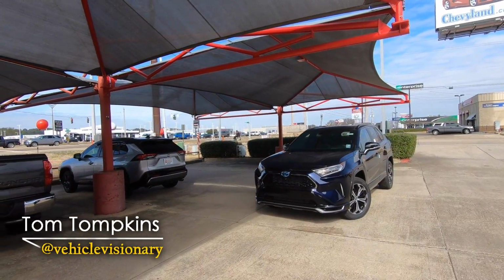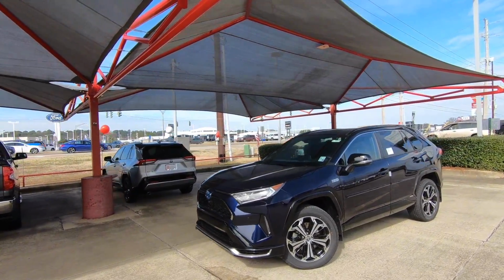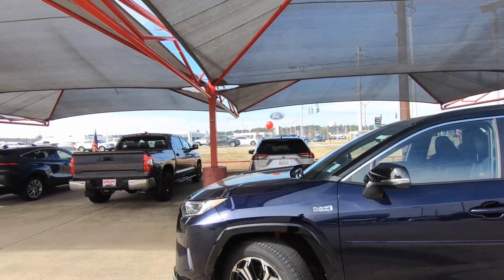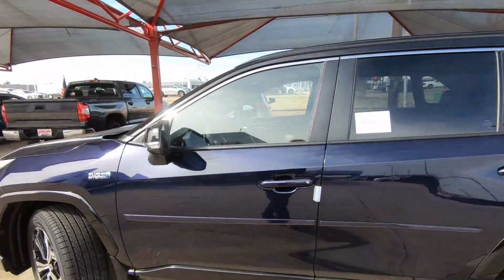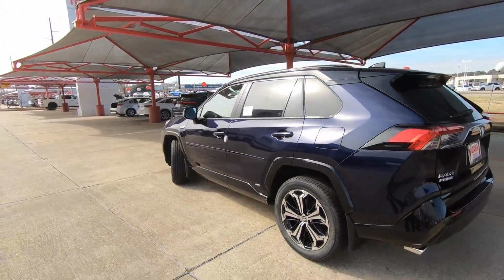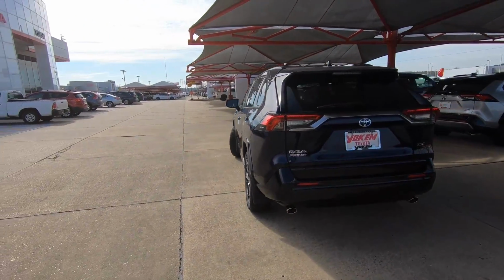Today I'm at Yoakum Toyota here in Shreveport, Louisiana, and this is the 2022 RAV4 Prime XSE. Of course, this is a hybrid. This is a plug-in hybrid, as you can see right here. We'll take a look at exactly what this vehicle has, but there's also a lot of things that are new for 2022. Let me tell you exactly what those features and changes are.